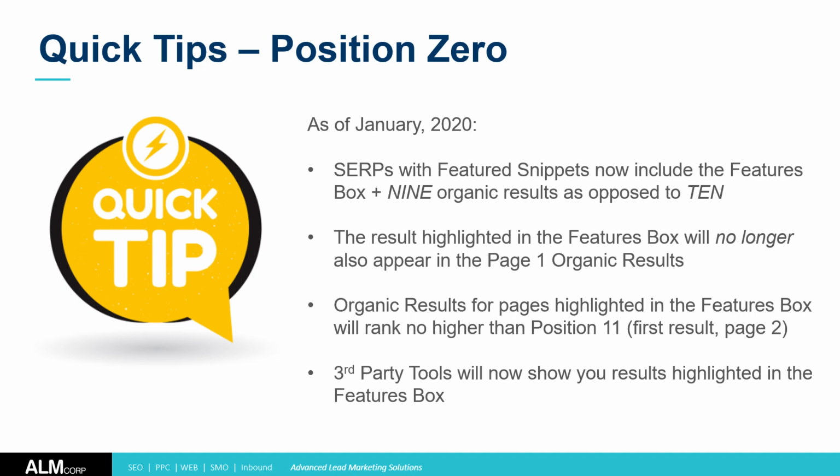A few things, actually. As of January 2020, the features box is now included as one of 10 organic results on page 1 of any search engine results page. Meaning, there's no longer 11 organic results, being the features box plus 10 text links, on the page of a search engine result page. Any page featuring this snippet, this highlighted box, is now going to have this box and 9 organic text links.